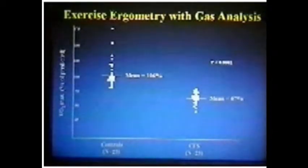We've done exercise ergometry for a decade or two, anyway, since 1991. It was required by the FDA in the Ampligen trials. We were required to do this. We had to do some preliminary studies to make sure we were doing it correctly. And we did a study of 25 controls, age and sex matched to 25 patients. You'll notice that the oxygen consumption, their ability to consume oxygen at maximum exercise, is significantly down compared to normal groups.